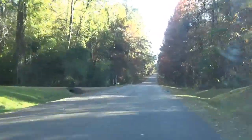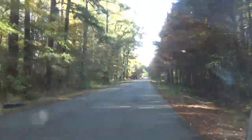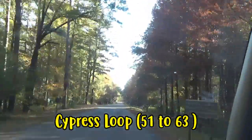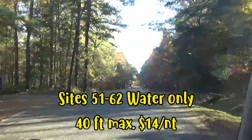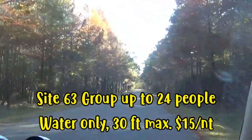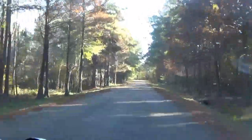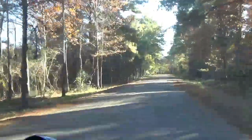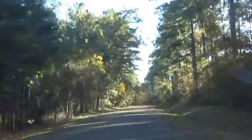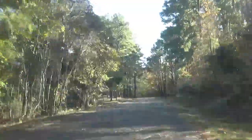Which are sites 51 to 63. And that's where the boat ramp and swimming is. It's like a mile away, isn't it? Yeah. So far, Wi-Fi has been pretty good here. We have Verizon and use a mobile hotspot. They have their own little bathhouse over there. Well, I guess it's a bathroom. Bathroom's over here. The pit toilet.